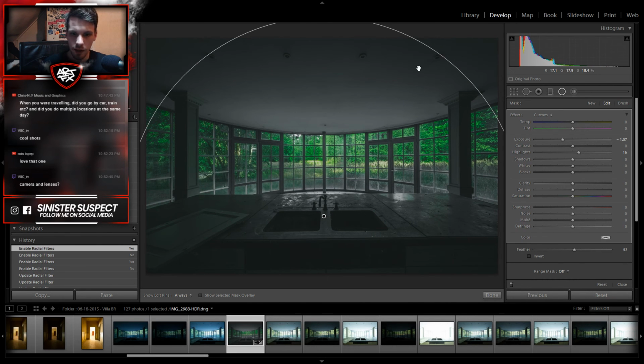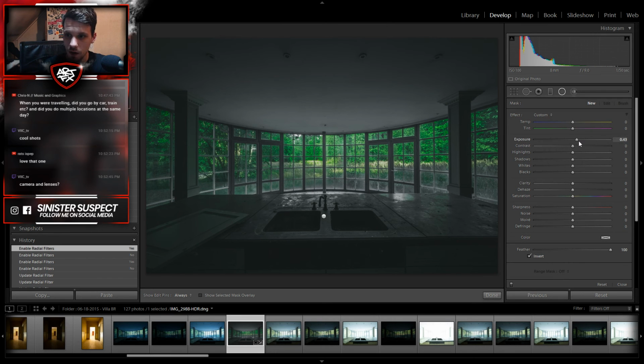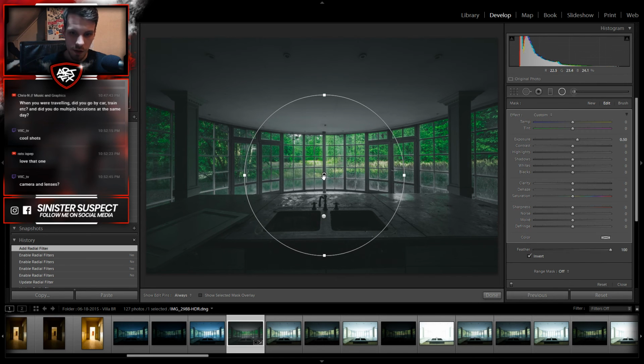So yeah, I like what that does. Now, it also darkens some other parts of the image. So I have now, let's do plus half a stop on the exposure. And let's put some more light in the center of the image, because that's where I want your attention to be. So I'm gonna put it right around here, just on that door frame.